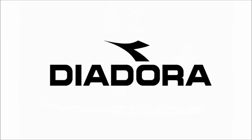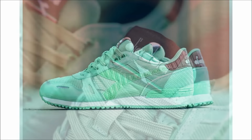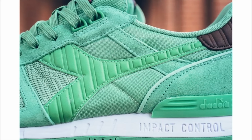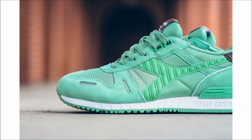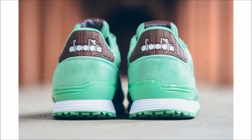So I'm going to keep it real with everybody watching this. I have absolutely loved what Diadora has been doing in the past few months, and not just with their collaborations, but also their general release pairs, including these Diadora Titan 2 Mint Green. I don't even like the color green, but this pair is just way too dope. The upper is built with a mixture of suede and mesh in a mint green colorway with contrasting brown found on the heel and tongue tag. And finishing it off nicely is a white mid and a mint green outsole. These two are available today, and the retail for these, it's only $95.